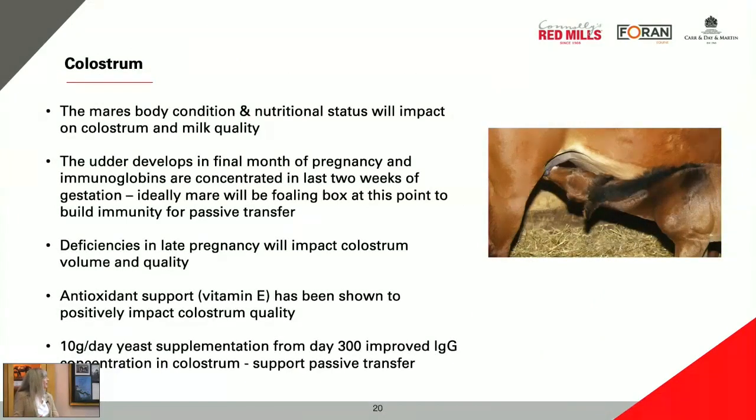I know the colostrum was already talked about quite a lot, so I won't talk too much about this, but the mare's body condition and nutritional status will impact colostrum and milk quality. Again, I know I'm talking a lot about late pregnancy, but it is really key for the first few months of a foal's life. The udder will develop in the final month of pregnancy, and the immunoglobulins are concentrated in the last 2 weeks of gestation.